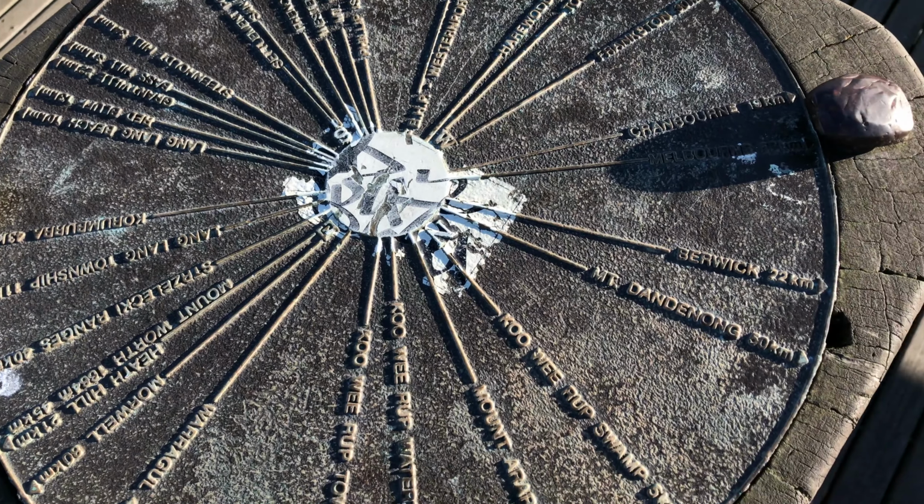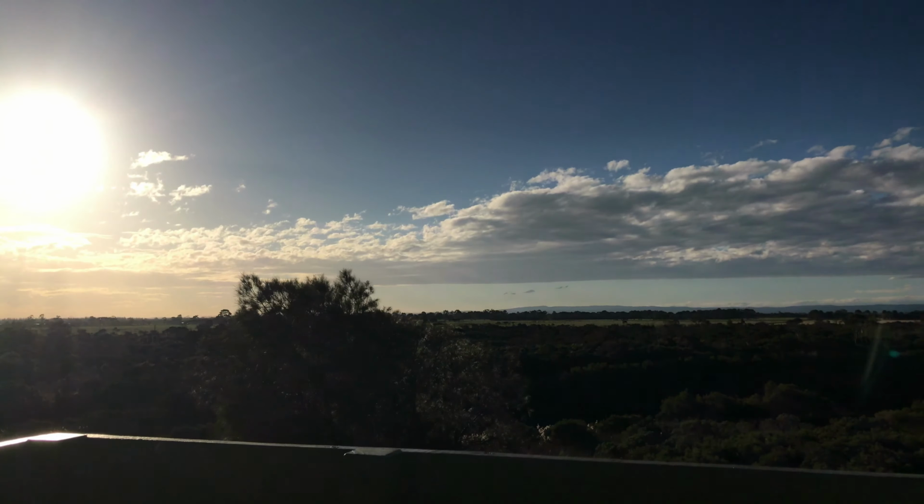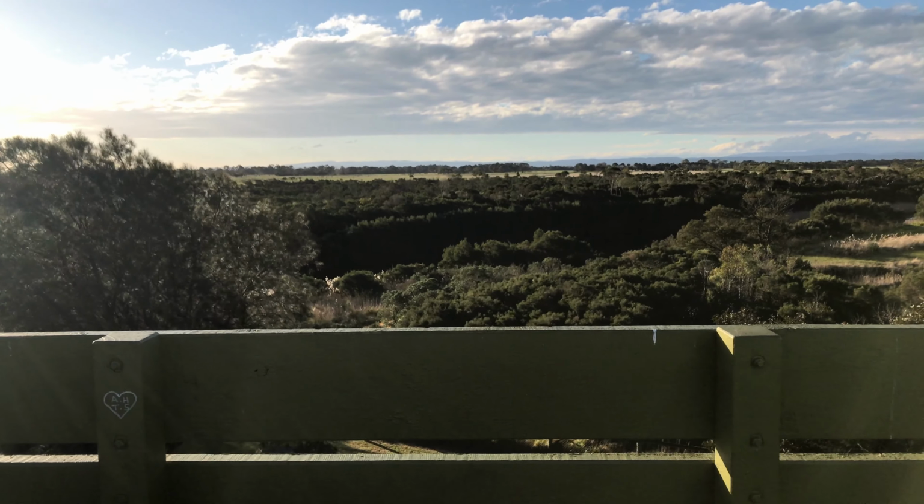Well, we're both at the top now, and as you can see right behind me, the view is amazing. Alright, let's have a look what we can see in this directional thing. Okay, so, mountain and on this kilometres in that direction. Right out there.